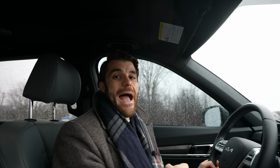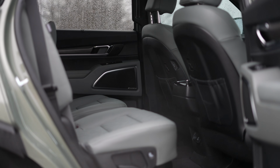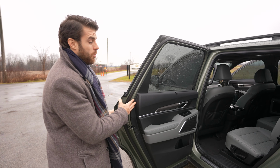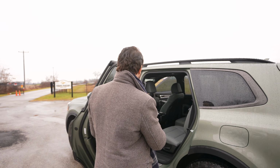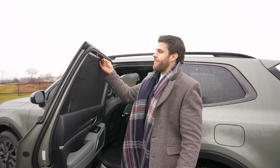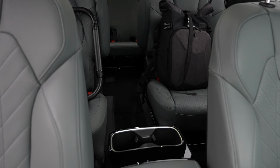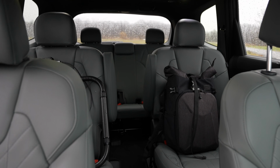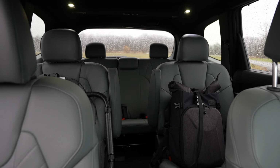Let's check out the back. So this is where the kiddos are gonna sit, and this is really important. One thing I noticed right away is this back door opens nice and wide, so it makes it easier if kids are jumping in and out, or you're loading car seats in there. You have the sunshade as well. And this one is the 7-seat configuration with the 2 captain chairs. So you have 2 seats here and 3 in the back.